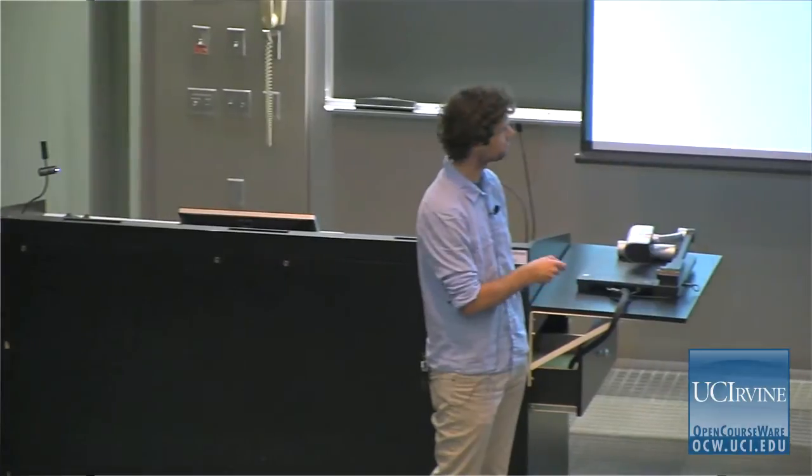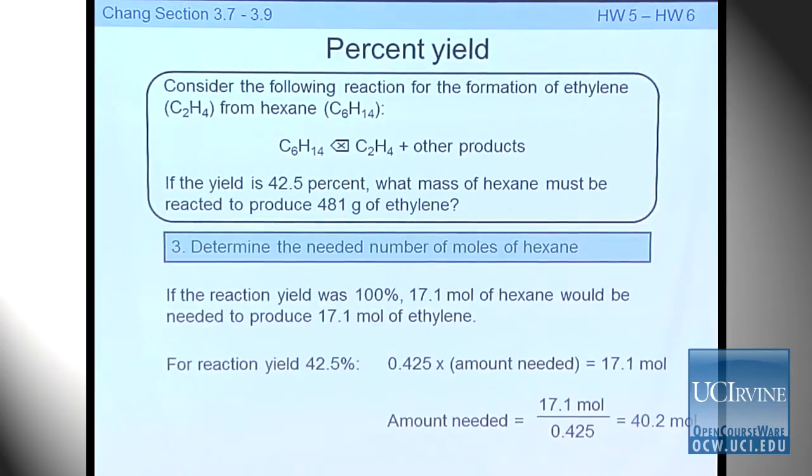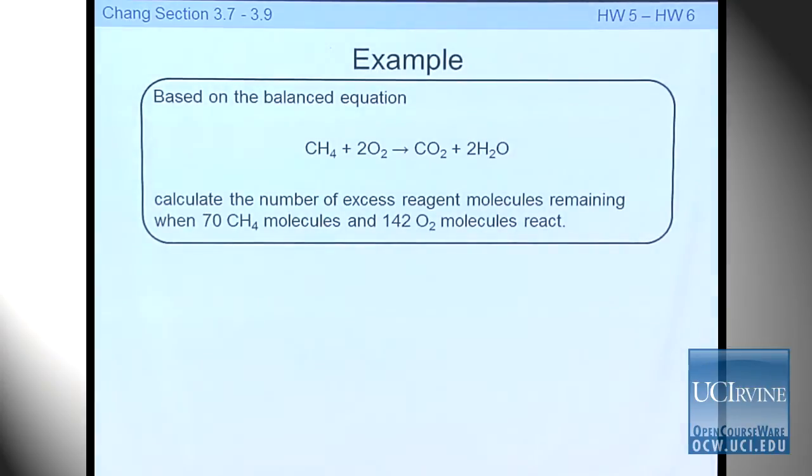Is this step clear? Does that make sense? All right, so the multiplication of the molar mass you can do for yourself, and then you have the answer. So we just move on to this.